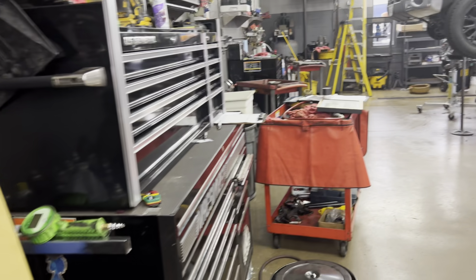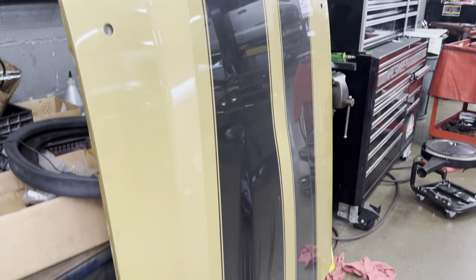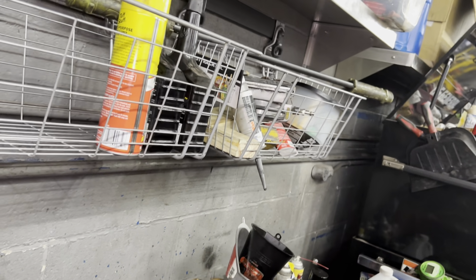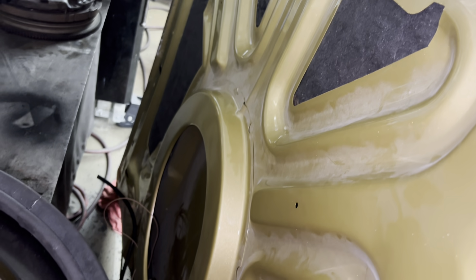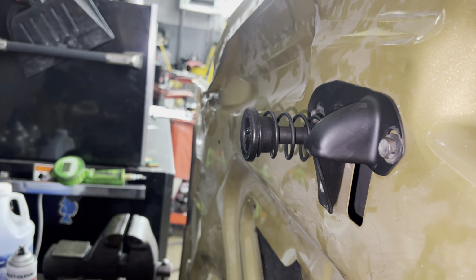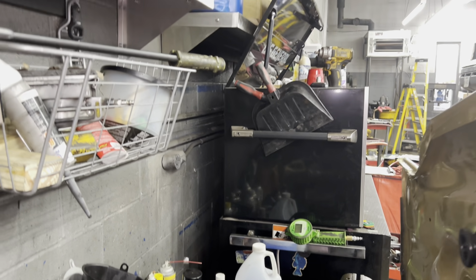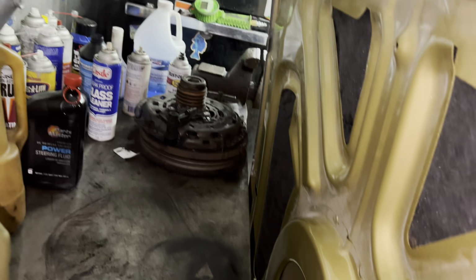Before we close, I want to show you this real quick. I want to show you the hood that is going with this car. An authentic early style hood, not a reproduction. And you can see the hood latch is incorrect. It should also be black underneath.